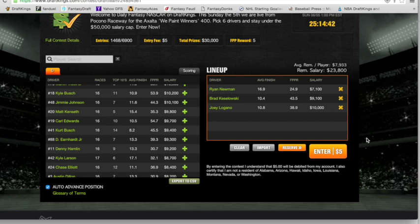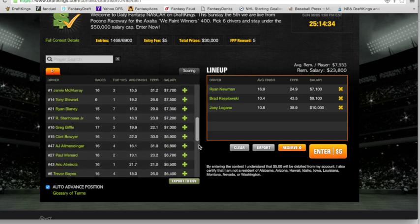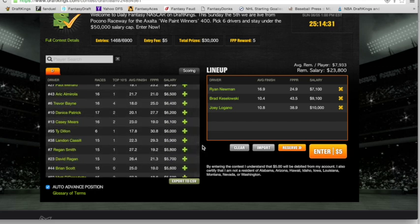You know what? I'm really liking Trevor Bayne at 6,400. Not much in the show, but that team's been qualifying really well lately, starting in the 24th position. I think this is just one of those weeks where you can play Trevor Bayne and feel pretty confident about it, and he saves you a lot of salary.